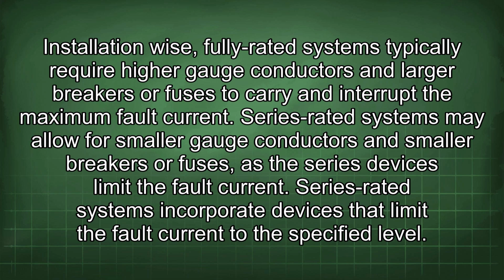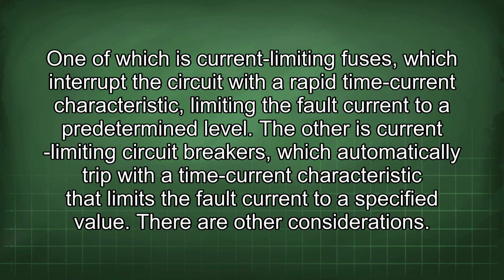Series-rated systems incorporate devices that limit the fault current to the specified level, one of which is current-limiting fuses, which interrupt the circuit with a rapid time current characteristic, limiting the fault current to a predetermined level. The other is current-limiting circuit breakers, which automatically trip with a time current characteristic that limits the fault current to a specified value. There are other considerations.